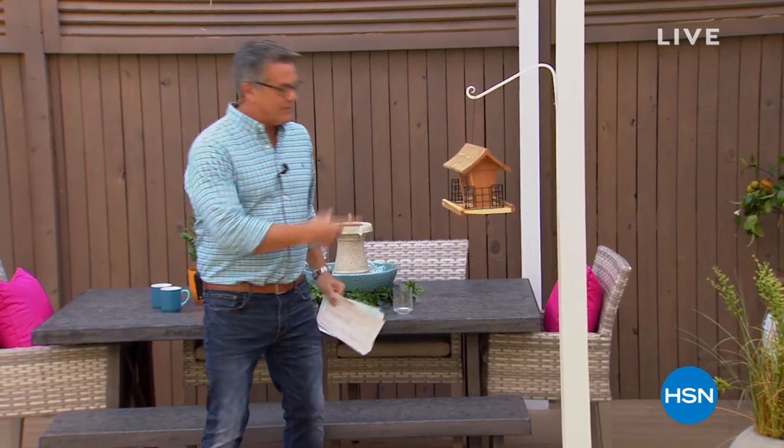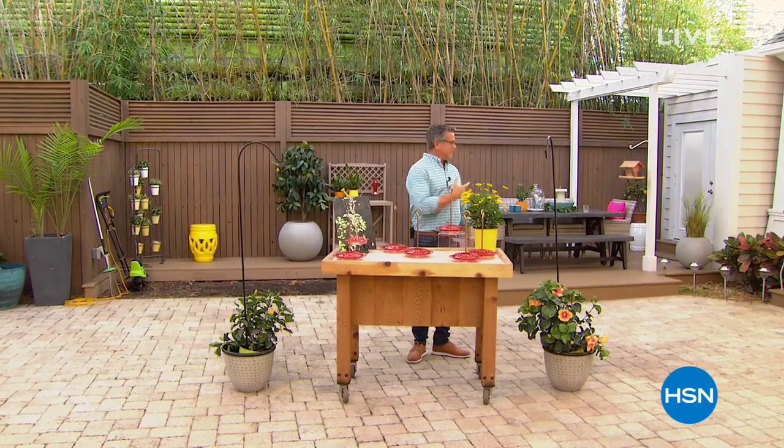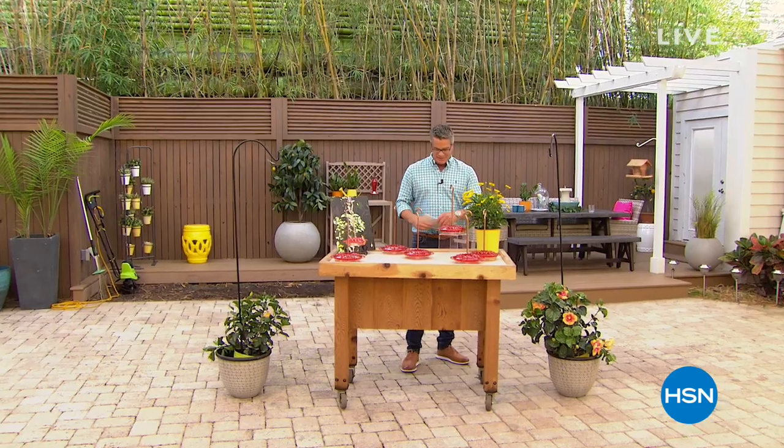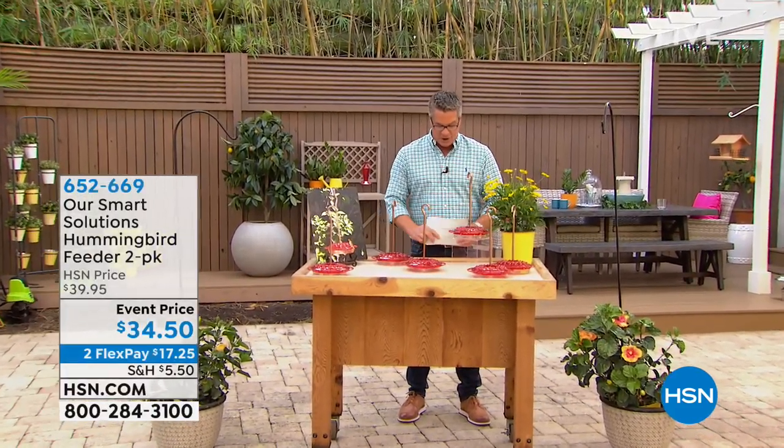All right, speaking of birds, so that's for my regular birds, but hear them, they're all over the place. It's so beautiful. So that is my regular bird feeder. I believe that one might be available. I don't know if we have one on hsn.com, but you can check it out. We do have bird feeders, but what we've got next is our hummingbird feeder.